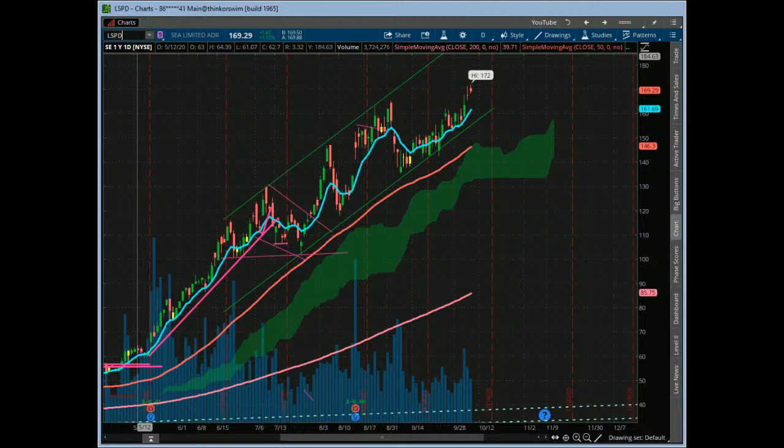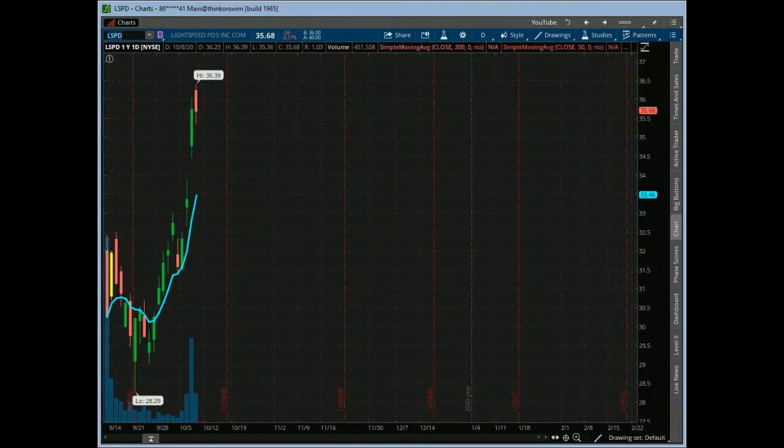LSPD with a bit of a reversal there today. So not quite dark cloud cover. Just kind of see how those lows hold. Just make sure that they can defend those.